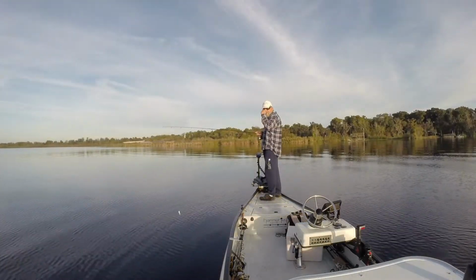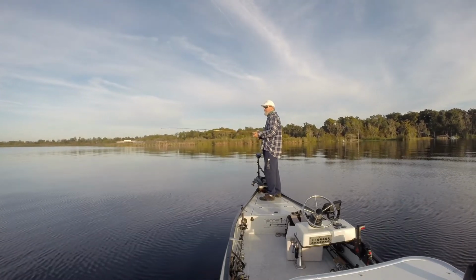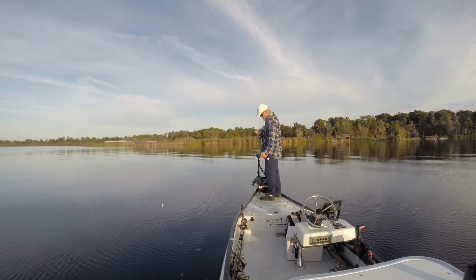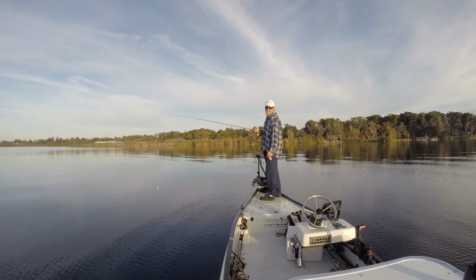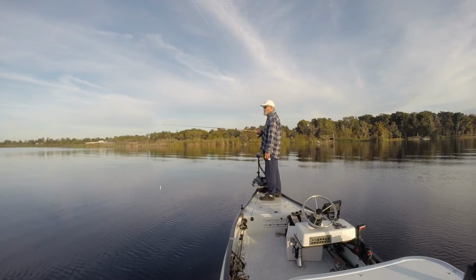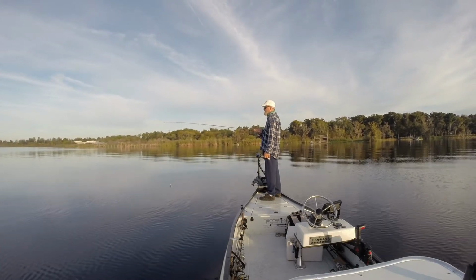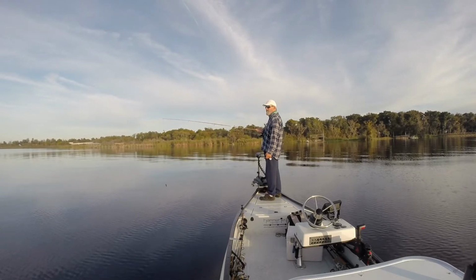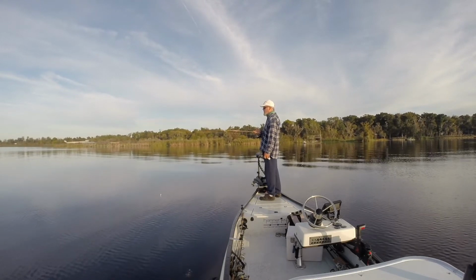Okay, so you see how the bite has just ended? This is exactly what I'm talking about. It was on fire, non-stop, getting strikes on every cast pretty much. And then, just all of a sudden, it just shuts off. And it's possible that I might find them again, like maybe they just moved, but usually what happens is the bite turns off, and then I won't get another bite using any normal casting methods for the rest of the day.